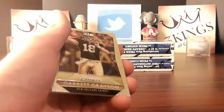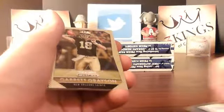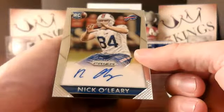How did I miss that? Because it was facing backwards. Oh, it was facing backwards. Yep. So, Steven was going through my base cards. We had a Nick O'Leary auto that was apparently turned backwards and stuck to a card. So, going to the Bills, Nick O'Leary.